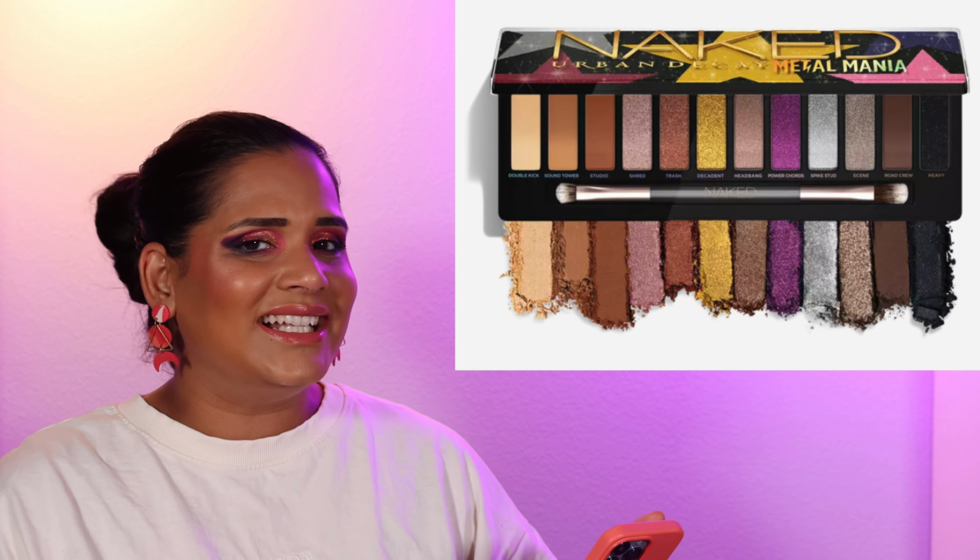And then you didn't think we were done at Ulta, did you? Because they came for all our coin. R.e.m. Beauty launched their Sweetener foundation. So this comes in 60 shades, which I think is amazing. There's not a lot of brands out there with that much shade range. So kudos to them on that.